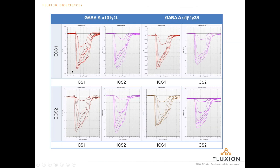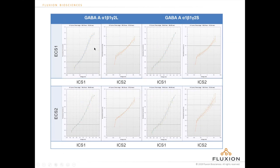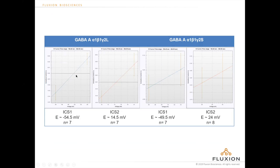And then afterwards we calculated the IV curve with the standard deviation between the cells, and you can see how it is reversing at different levels. At first sight, we noticed that there wasn't that much of a difference between the IV curves between the L and the S. However, when we looked closely, and I don't know if you can see those lines, they're very thin. What happens is that with ICS1, we noticed with the L type, it actually flipped at around -54.5 millivolts, and this is n equals 7. And with ICS2 at 14.5 millivolts. And then the S-type flipped at -49.5 millivolts and 24 millivolts for the upper level. So it showed us that the S-type is a bit shifted in its IV towards the positive side. And that was something which we did not see before.